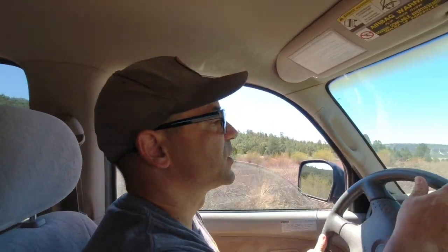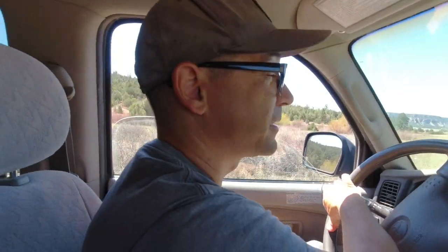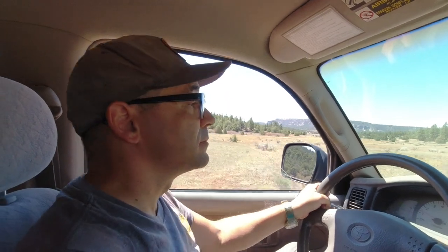So we knew the falls weren't going to be running just because it's been so dry around here. This has been an extremely dry winter. But not having water running through there right now kind of gave us a good chance to explore a little bit more and scramble around the rocks. So no pun intended, it wasn't a washout.